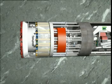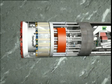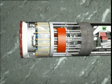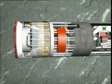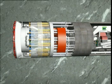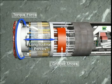The Double Shield TBM owes its name to a special constructional design. In the front part of the machine is a forward-moving front shield. It permits an extension of the cutter head. The rear part of the machine is not moved during the tunneling progress. The reaction forces, torque and longitudinal forces, are transferred to the rock through the extended gripper shoes, which are located in the middle section of the machine.